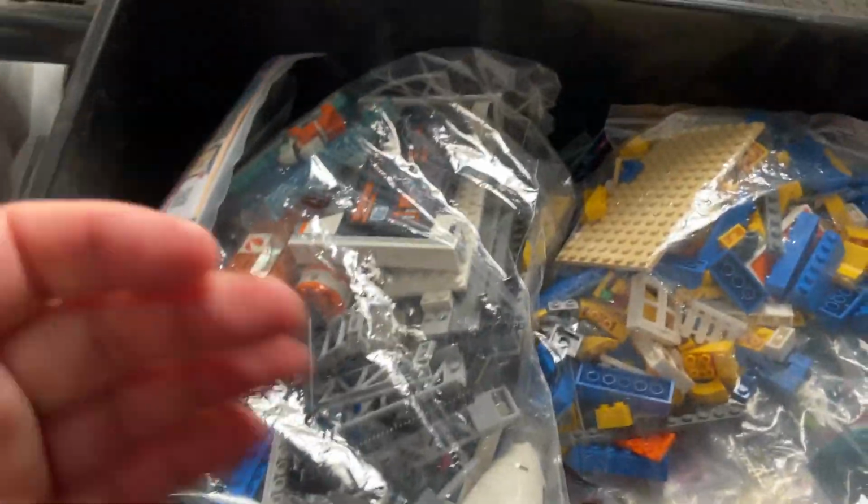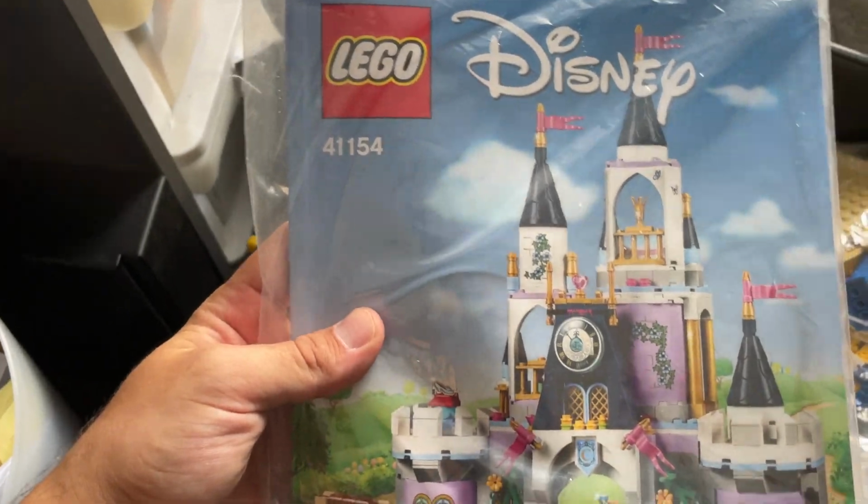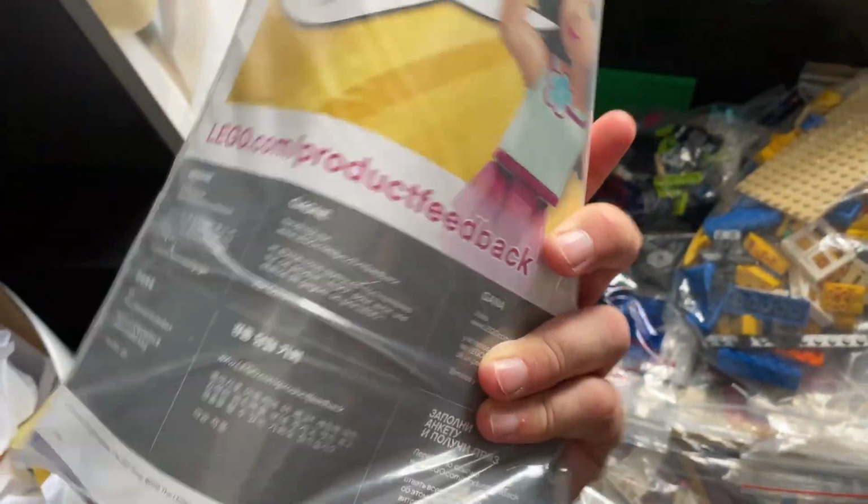Now in this second tub was actually a whole bunch of sets that they had bagged up for me. So some of these did come with instructions, some did not. I'm guessing that this is some type of Lego space set. There are some figures and stuff in here as well for that one if you can see. Keep digging, we've got a set of instructions here for a Lego Disney Princess Castle, set number 41154. I've got that out, that's in pretty good nick.